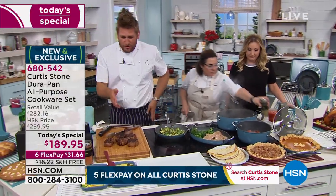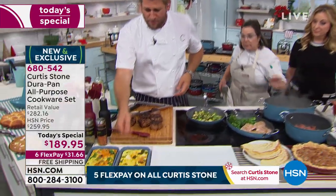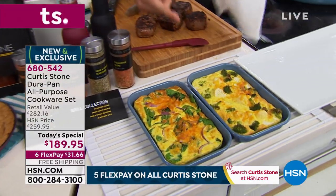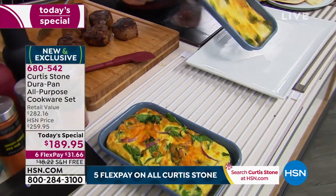Rochelle's just pulled these out of the oven for me. A couple of little frittatas. They're still nice and hot, so let me get a towel. Gorgeous, Rochelle. You just break these eggs. These come with a Today Special. You're getting this, you guys.